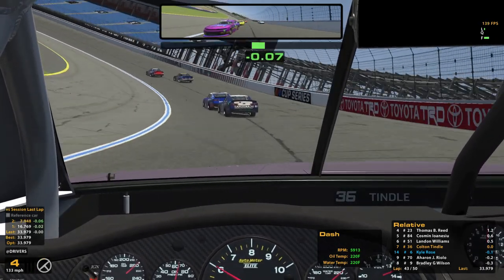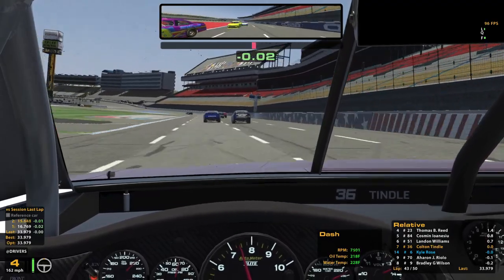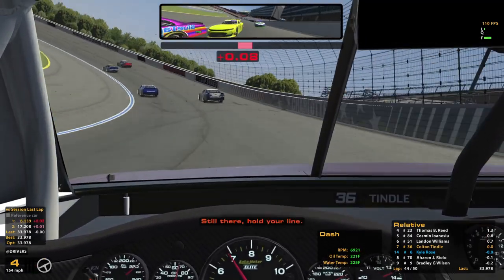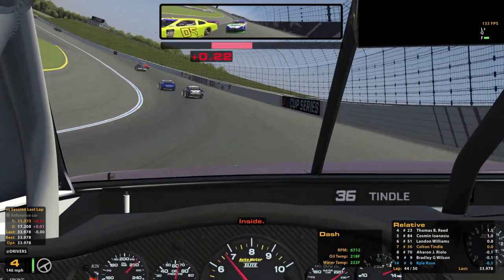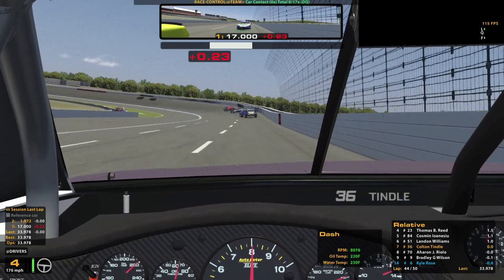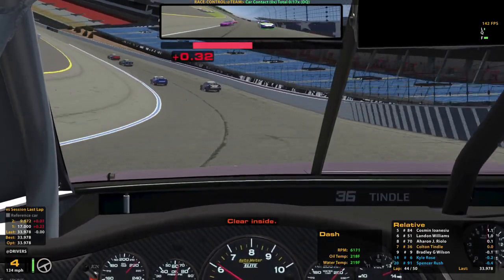Man, this thing does not want to turn. Car inside. Still there. Got a lap car inside, coming by with better tires. Still there, hold on. Man, he's getting wrecked. Somebody's just plowing inside. Through. Stay high to the car on the low side. Still inside. Still inside. Clear inside.